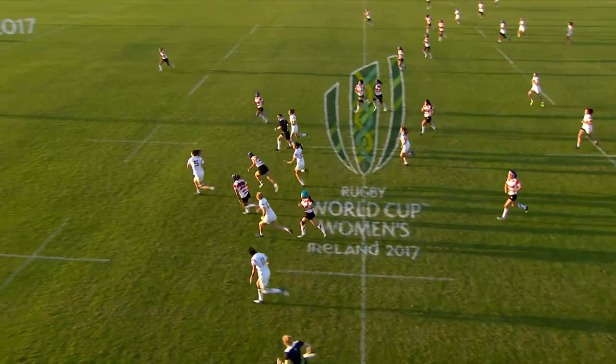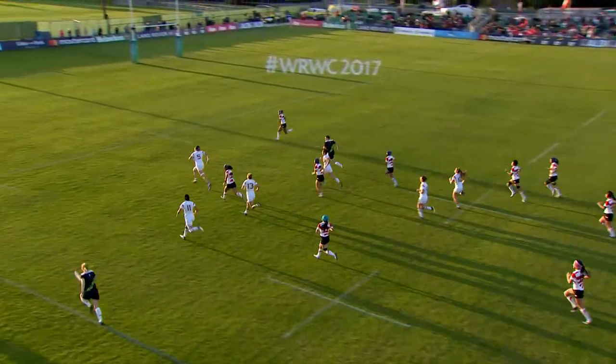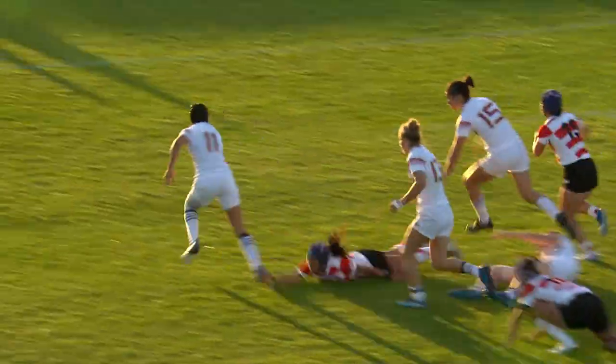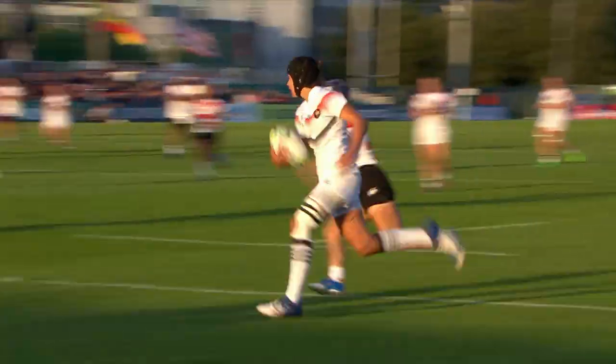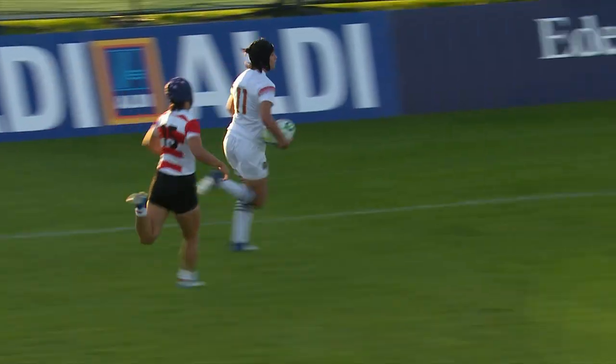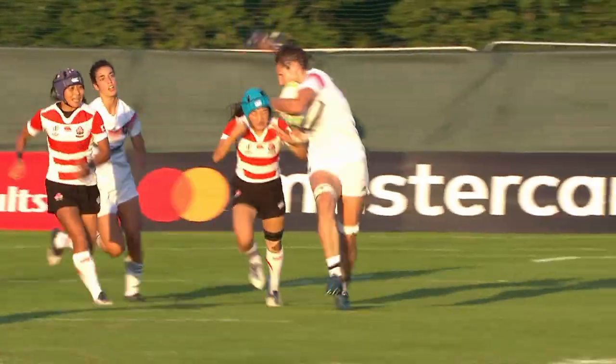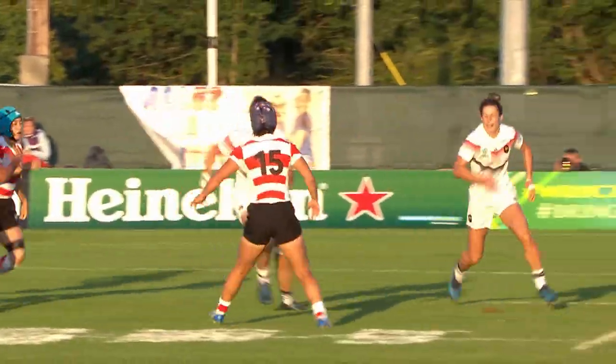This time joining in the back line flow is Courson. Oh, Courson, how many has she handed off for this? She's still going, she's being tracked down, but she's got support, she didn't look up. She finally does. Here comes the try. Bouja will go all the way under the posts. And France have got the scoreboard going back in their direction.